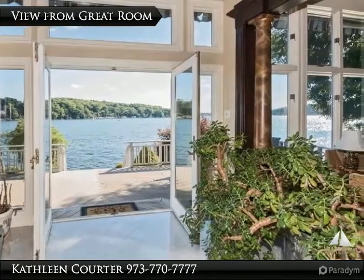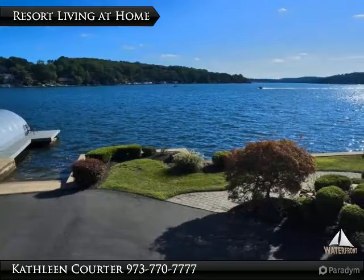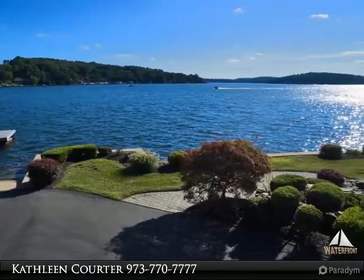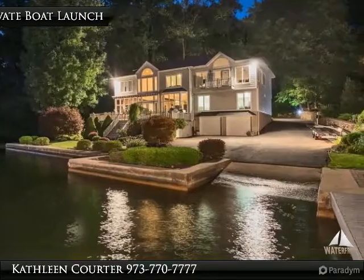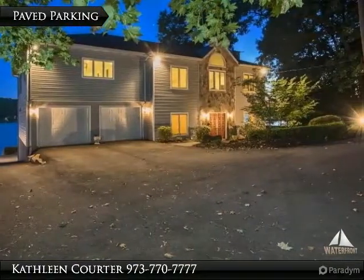Double door entry, high ceilings, formal dining room and living room with gas fireplace. Updated kitchen with handsome wood cabinetry, granite countertops, stainless steel appliances, gas 6-burner Viking oven with professional grill hood and exhaust. Spacious bedrooms, luxury master suite overlooking the lake.